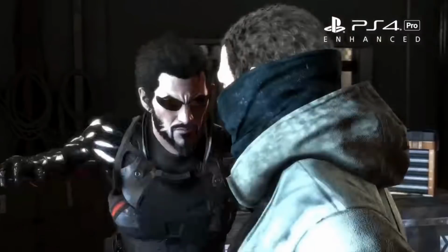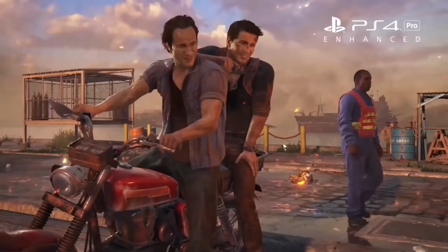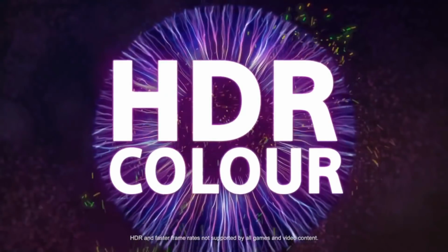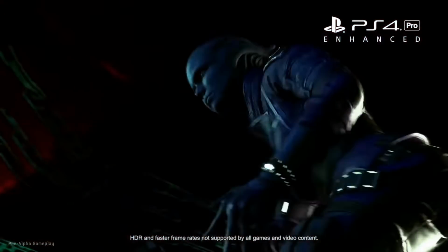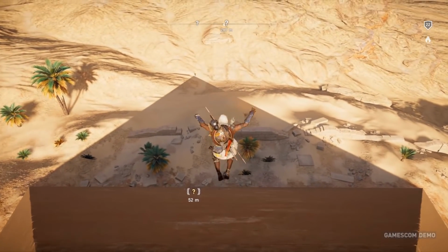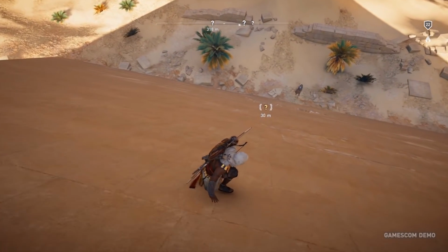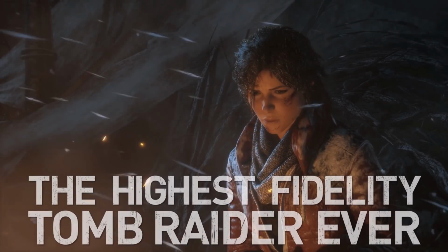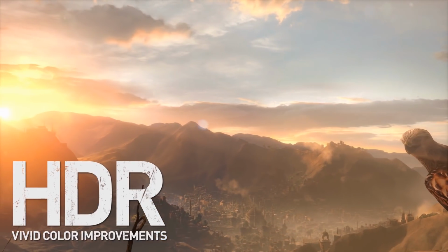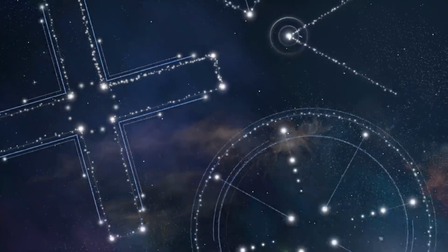Before we get into that, what does enhanced or supported mean? Enhanced can mean a single feature or a combination of features that push the enhanced games visually and performance-wise over the same game on the base console. For example, Assassin's Creed Origins won't run at native 4K, but it will offer a 4K screen space image with HDR. Some titles, like Rise of the Tomb Raider on both Pro and the X, will offer multiple modes that favor visuals or performance. Let's talk about what the PS4 Pro offers for supported games.